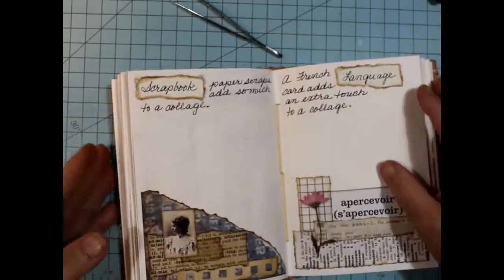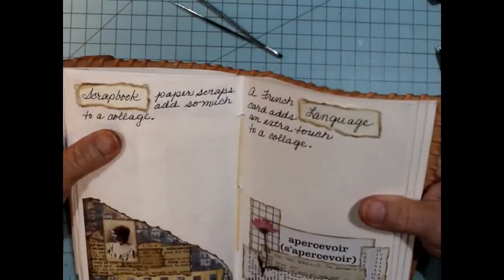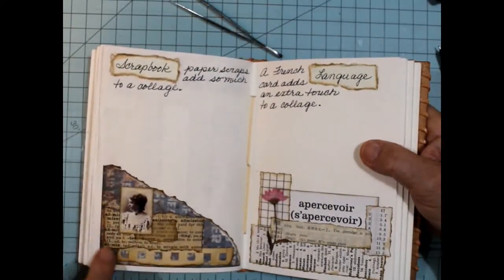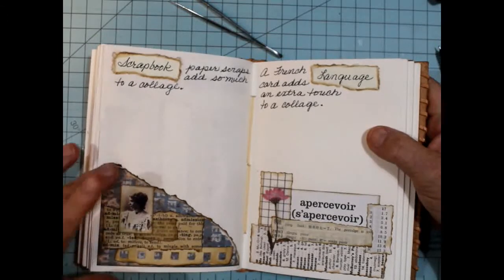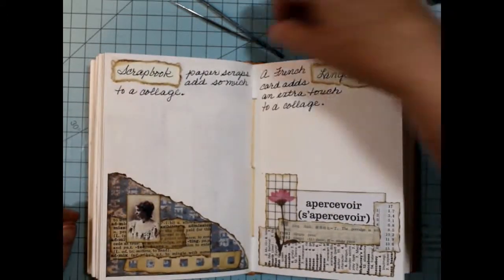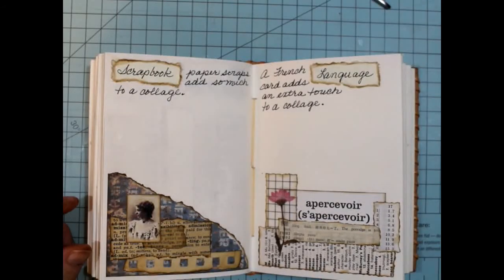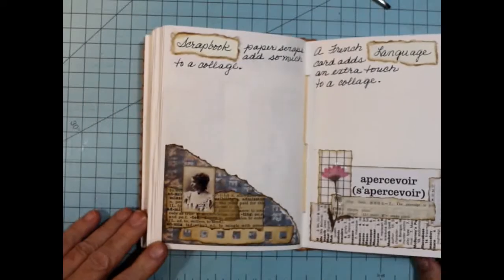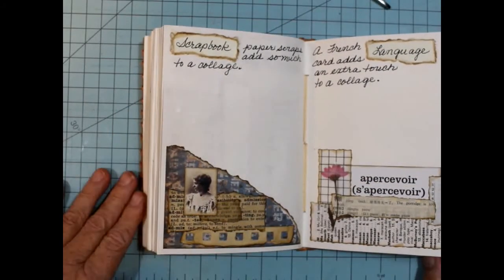There. Scrapbook paper scraps add so much to a collage. I've added scrapbook paper to a lot of my collages, and they just add so much interest. All right, so there we go with another page.